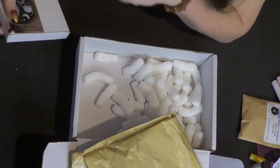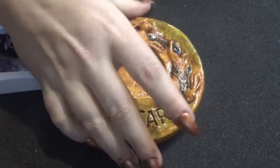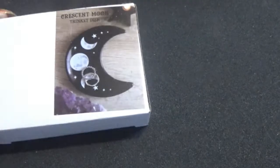What else is left? Ooh, a little moon trinket dish. So there you go, there is the box. I've done my nails, so you won't see my grubby nails. And I can't get into anything with them.